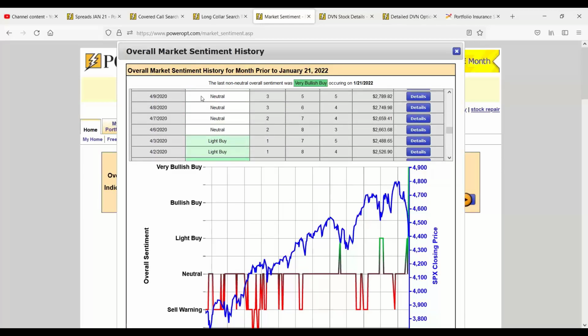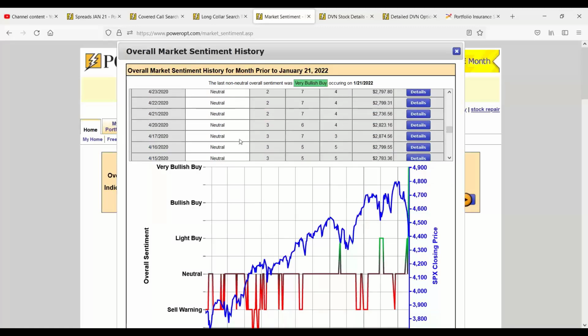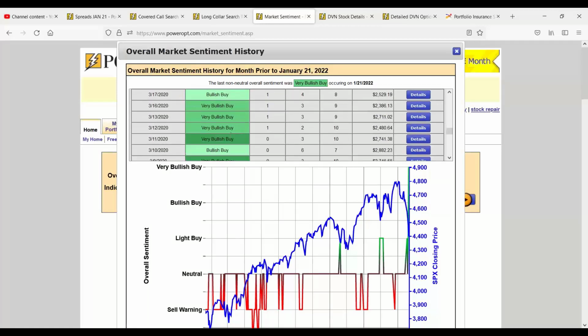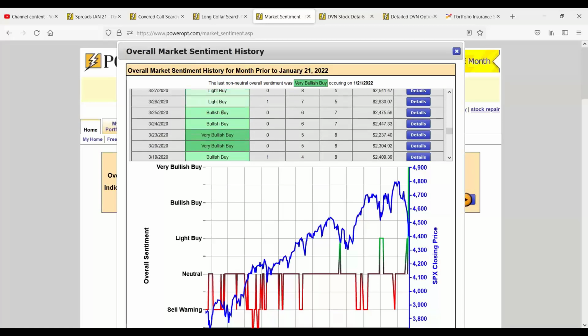I waited until here. I think it was April 8th or April 7th when I started going in, once the SPX went above its 20-day moving average. But as you can see, that's the last time a very bullish buy was triggered. The deepest one, 3.9 and 3.11. So roughly 10 to 9 days later is when the bottom was hit. Okay, I'm sorry, 12 days later, roughly, is when that was hit, 14 days later.